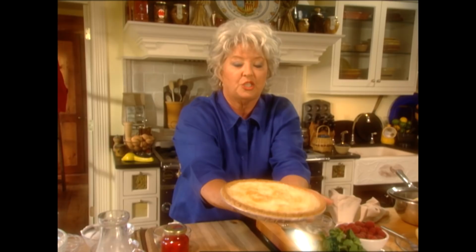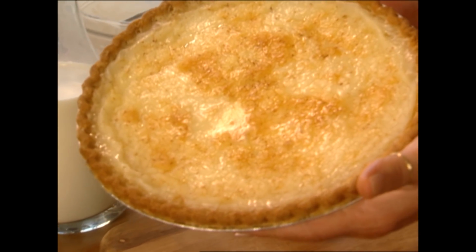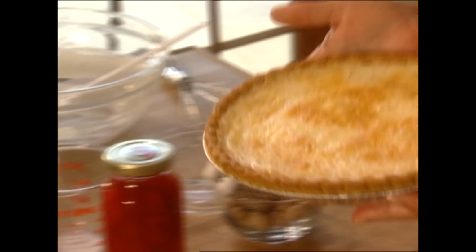And in the meantime, I've already baked another one, and I've got it sitting right here, and it should be nice and cooled. It is. It's just a wee little bit warm, but not too much. I think we can go ahead and cut it.